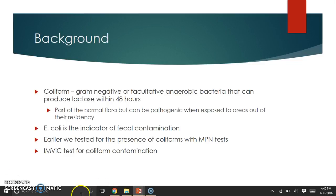Coliform's kind of poster child is E. coli, and that's the major thing we test when we try to find out about fecal contamination. If you remember, we talked about the presence of coliforms when we did the most probable number technique test, right? We can look back at that experiment. It should be experiment 16, I believe. Yeah, experiment 16.